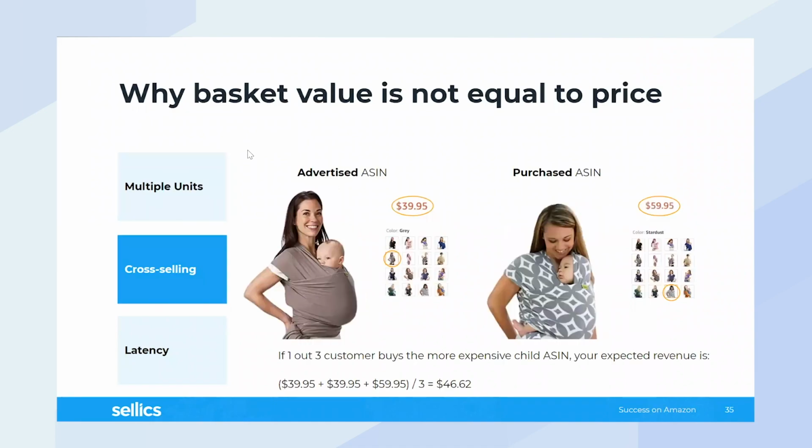Another example, let's assume that you have variations. So you advertise this ASIN here for $39. The customer gets to the product detail page and says, oh, great, there are different variations. And it ends up buying this one here, which is selling for $59. So it's a lot more expensive. So if 1 out of 3 customers is buying the more expensive child ASIN, your expected revenue again is not 39, it is actually 46, right?